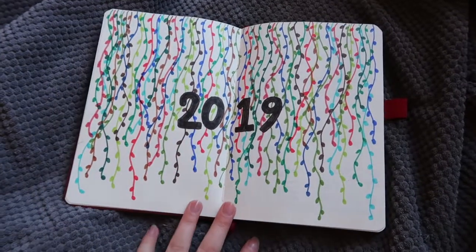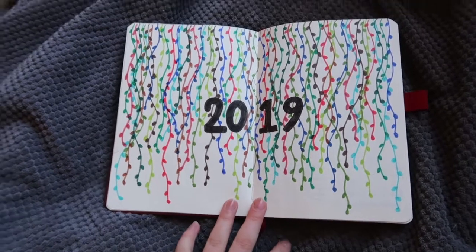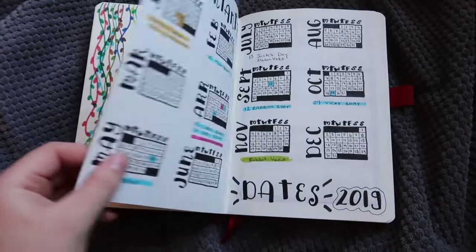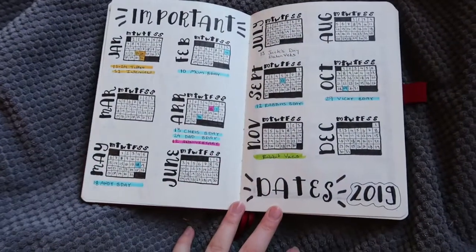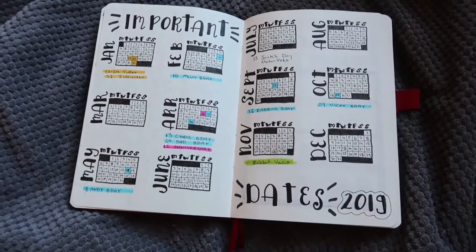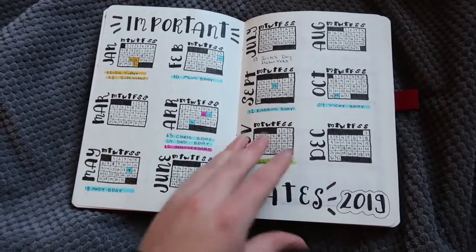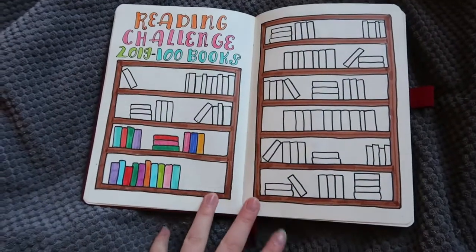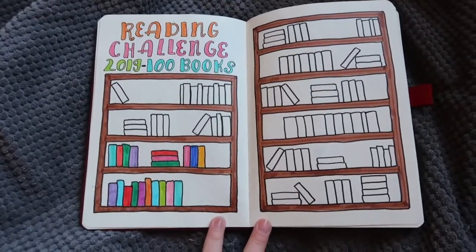I really enjoyed it. Most of the pens I use are the Crayola Super Tips, but I'll link everything down below as well that I tend to use. First thing we have is important dates, which I've put in, and there's vague colour coding going on for things like birthdays, anniversaries, etc, and I can fill this in as the month goes, or as the year goes, sorry.